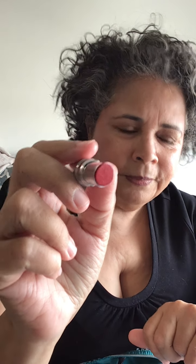Look at how beautiful this color is. Oh, wow. Let's do a little swatch in here. Look at how beautiful it is. So we're just gonna do this. And I'm gonna look at the mirror. We almost are done.